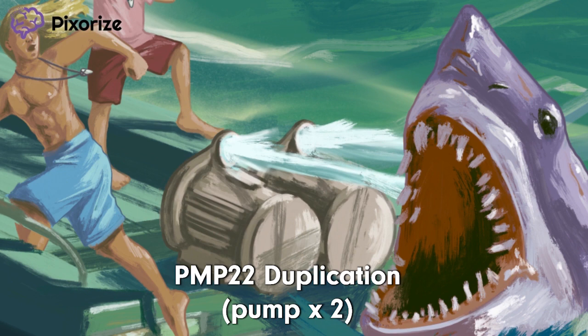Now that I think about it, the word pump should make you think of the letters P and P, and there are two pumps here, which should help you remember the number two. Putting this together, this should help you remember that Charcot-Marie-Tooth is commonly caused by duplication of PMP22. Get it? Two pumps for duplication of PMP22. This PMP22 mutation leads to the most common type of Charcot-Marie-Tooth, also called CMT1A.